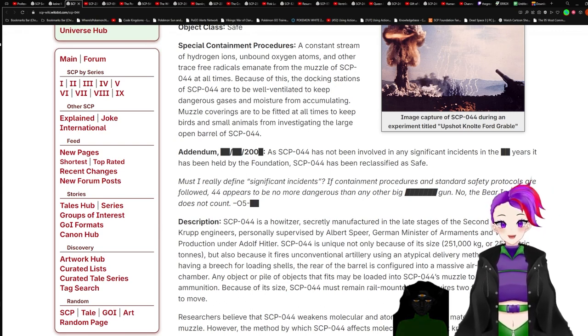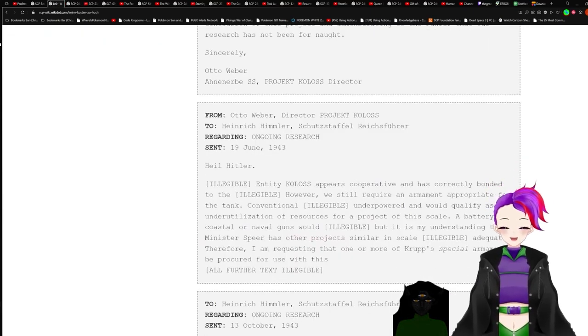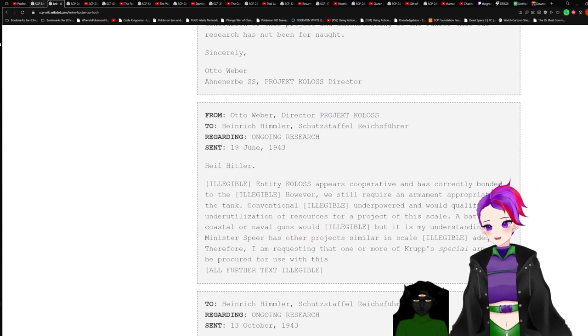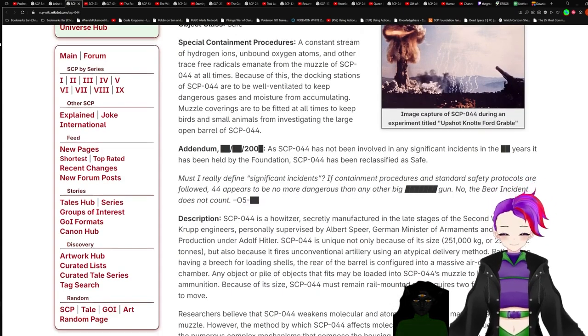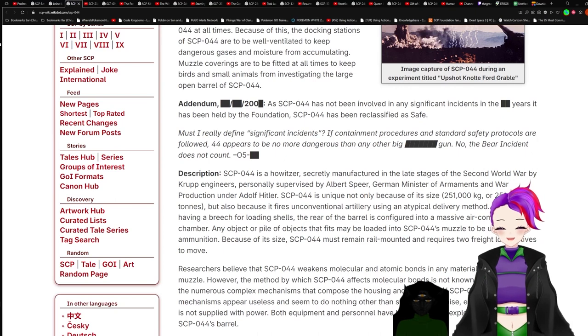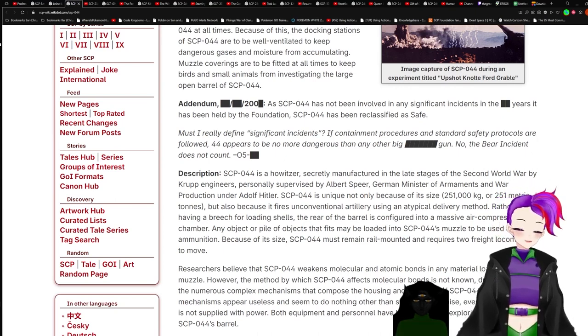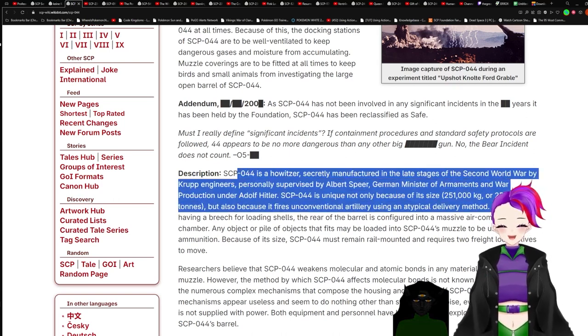Anyways, I looked at it in a letter. There's like, Spear has other projects, which is clickable. We're not going to go through all of it, but basically, quick description. SCP-044 is how it was secretly manufactured in the late stages of the Second World War by a group of engineers. Yeah, SCP-044.